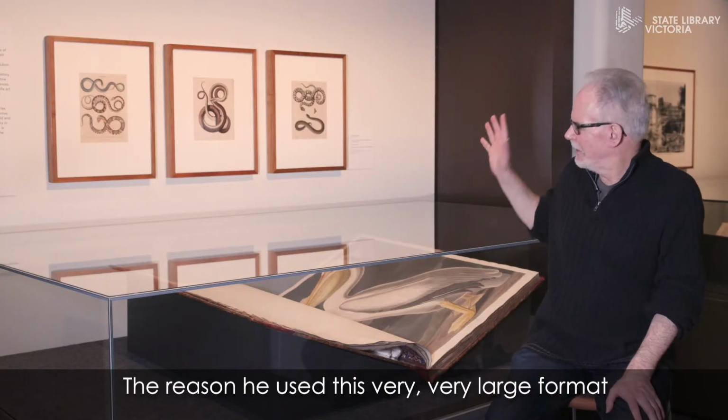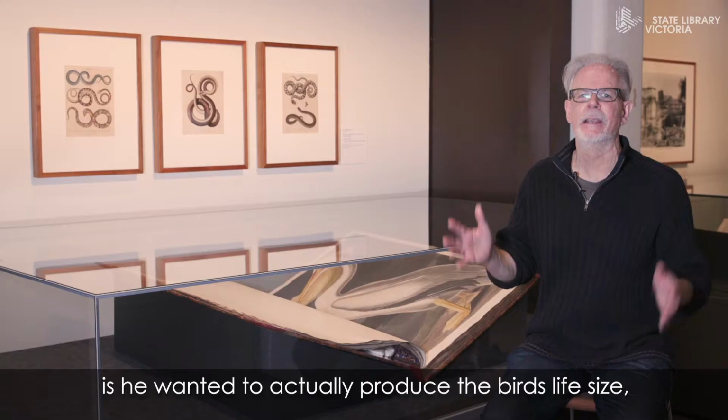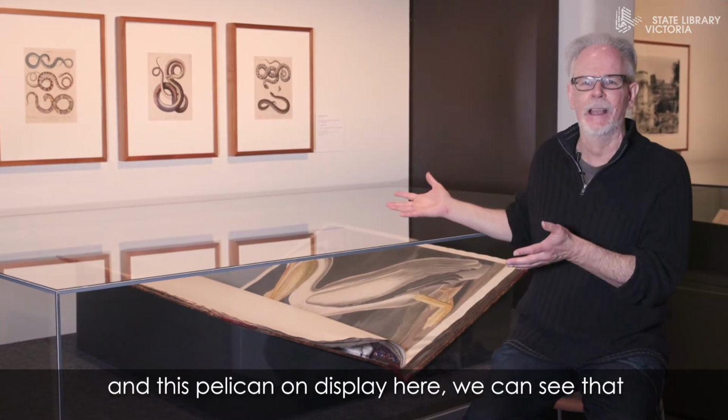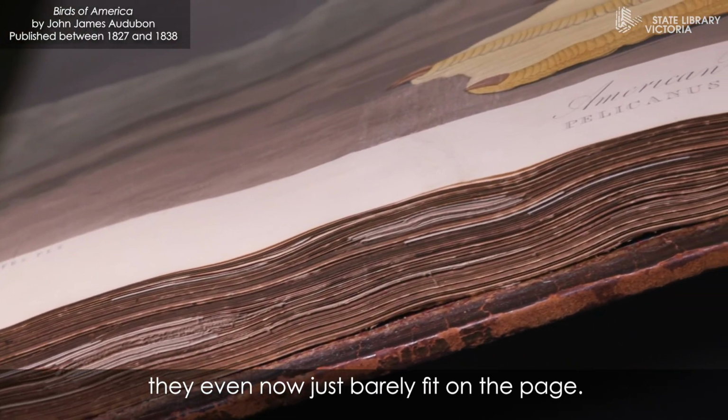The reason he used this very, very large format, which we call double elephant folio, is he wanted to actually produce the birds life size. And when we look at some of the water birds and this pelican on display here, we can see that they even now just barely fit on the page.